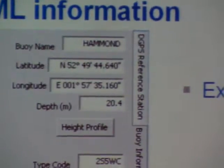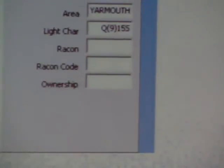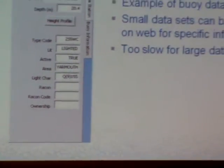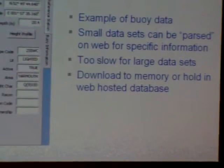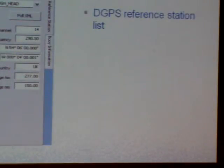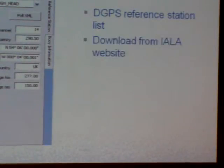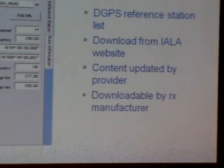So here we have an example of how that information could be presented to the user, and you could select small data sets because the overall amount of monitoring that's given could be too large. It could be downloaded to hold in memory or hosted in a web database. Here's an example of a DGPS reference station list and how that could possibly be downloaded from the IALA website. The content could be updated by the provider and downloaded by any type of receiver.